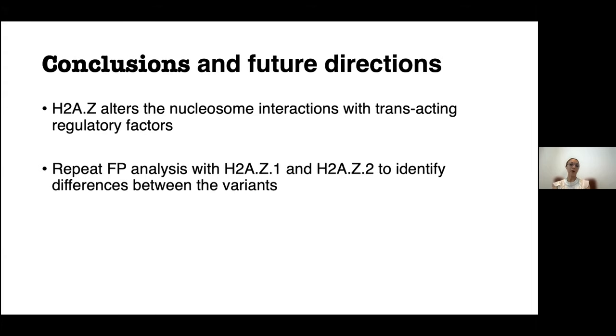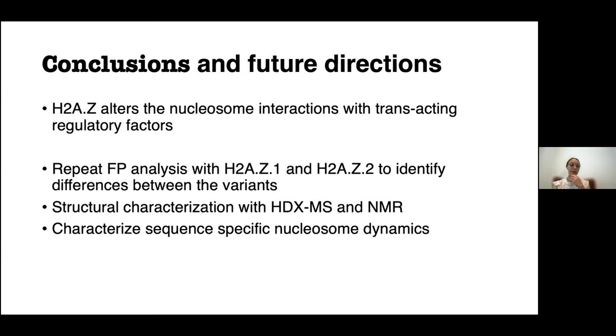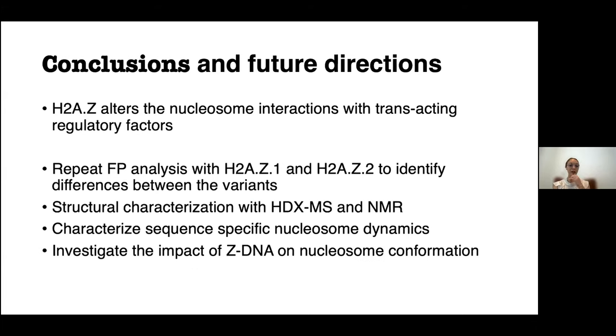I want to repeat this FP analysis with H2AZ1 and Z2 from humans to identify differences between the variants, and do further structural characterization with HDX-mass spec and NMR that Serena mentioned. And then also, I didn't get a chance to talk about this, but also look at sequence-specific nucleosome dynamics and alternative DNA conformations and how they could impact it as well.